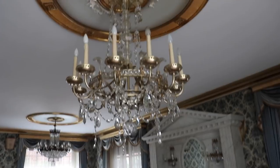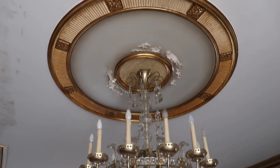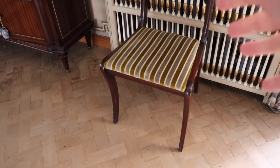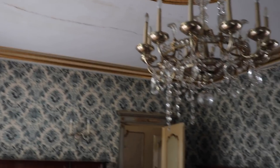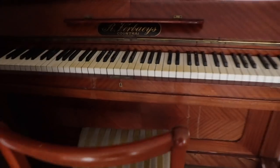You can check it out already. There's another beautiful mansion. Also the chandeliers are big. Super big. The ceiling is amazing. Detailed as well. It's all in gold. Also this closet here. But the paint, amazing as well. And here's the piano. Still working as well.